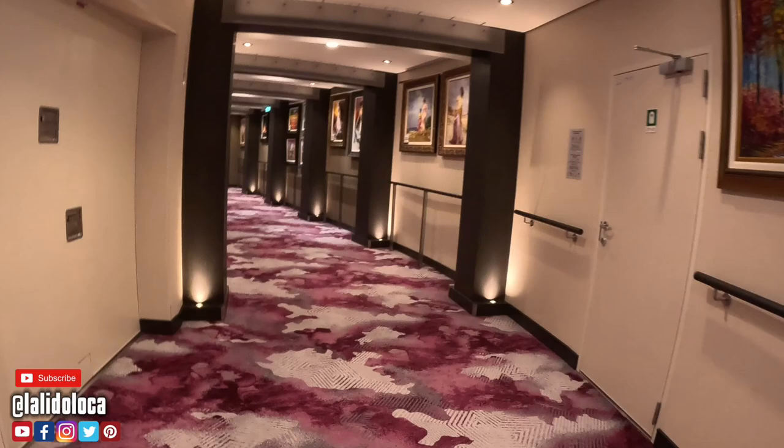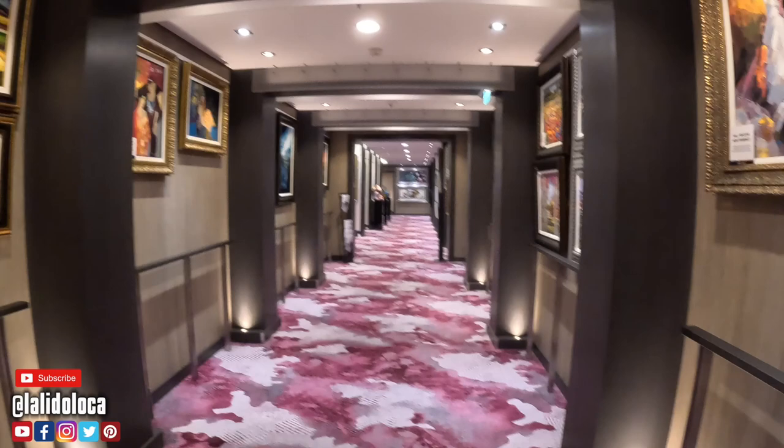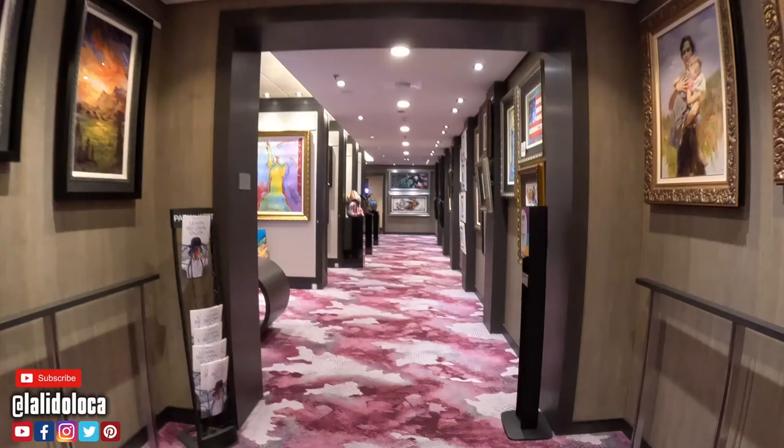Big art gallery. What impresses me a lot about some of the ship design on a lot of different lines, but especially on Royal, is whoever is a part of their design process, you can tell they're actively involved in saying, what is wasted space and how can we use the space better? This could just be an average corridor to the casino, but no, it's the art gallery. And again, I think it's a fantastic way to do that.